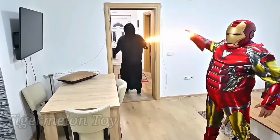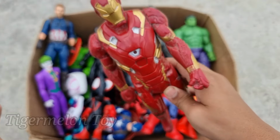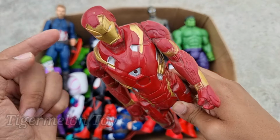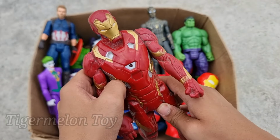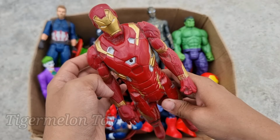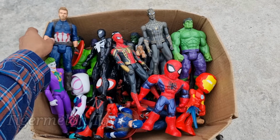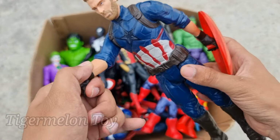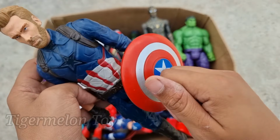Wow, guys, Iron Man is looking very cool. Guys, look at the golden and red color full of metal suit. Guys, this is very heavy metal suit superhero. The leader of Avengers, the Tony Stark, Iron Man. Wow, he's so cool. Now, who is this bluish one here, guys? Wow, guys, look at his very amazing tough shield, guys. Look at the blue star on his tough shield, guys.